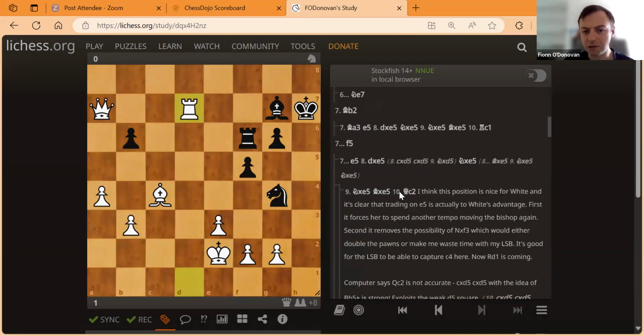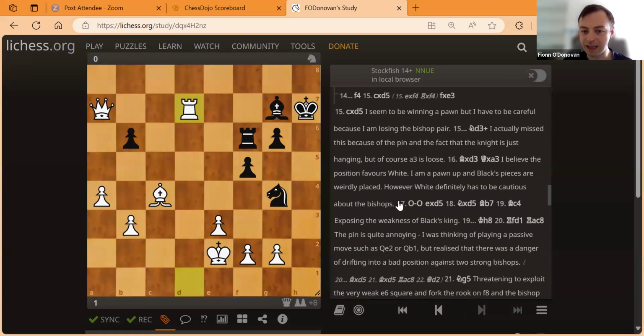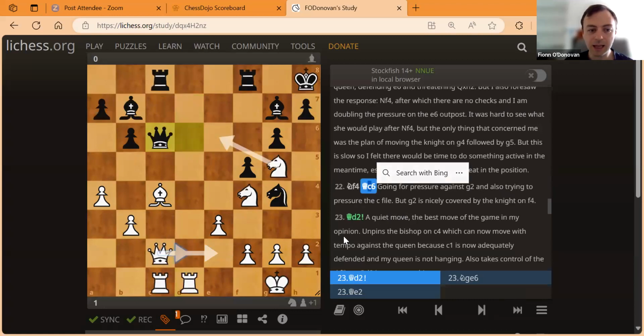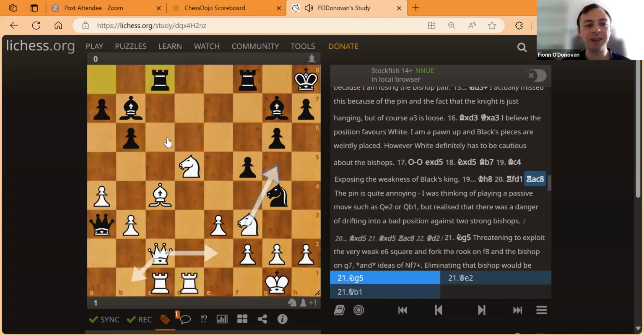I think, to me, one of the most interesting positions in the game, the part where I could nearly have let things slip, was in the position after black plays rook c8. So I think the old Finn probably would have gone for some passive move like queen e2 or queen b1, and then I think, you know, the task to win is significantly trickier.